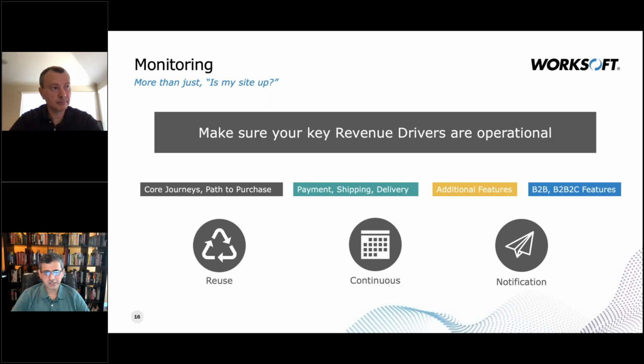And finally, the most important piece, you need to have a very robust notification mechanism built into your monitoring solution. If something is wrong, you need to be able to notify the right people directly, no matter what time it is. It doesn't help if you're monitoring something and then somebody has to go look at the logs or look at a report to figure out if something is wrong. Notification is critical to this process.